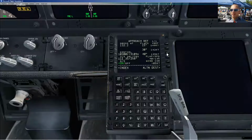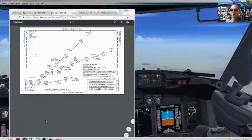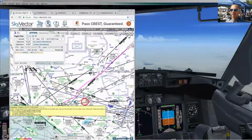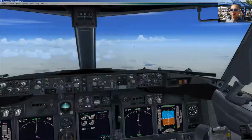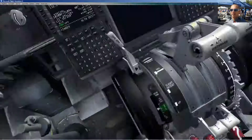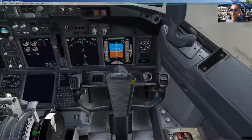So VREF is 135, and it looks like the winds at Ontario are 250 at 13 gusting 18. Okay, maybe we won't do a flaps 40 landing since the winds are gusting. Let's do a flaps 30. Yeah, you have a higher gust component with less flaps, so yeah, it could be too.